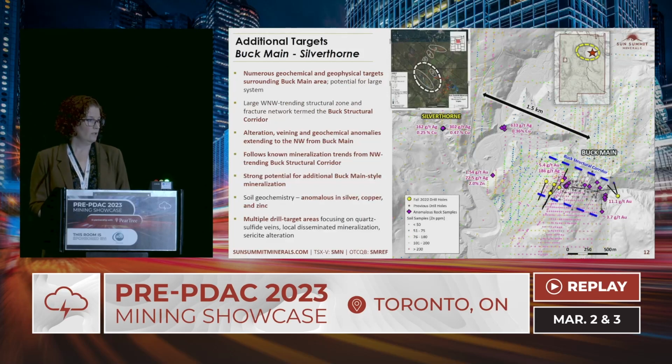could be. In addition, just to the west of Buck Main, we have what we're calling the Silverthorne Target. So this could be an extension of the Buck Main system. What we're seeing at Buck Main is a northwest trend of the mineralization. We're seeing that in structures and veins and things like that. And along trend, we're seeing some mineralization in the rocks. As the rock samples, you can see 633 grams per ton silver. As well, we have copper and zinc.